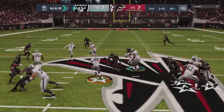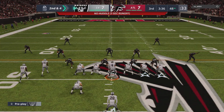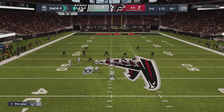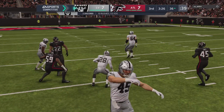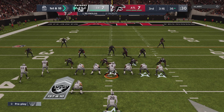On first down, they go with Jacobs again. And he's over midfield and into Falcon territory. It's a 6-yard pickup, and it gets him to 2nd and 4. A 6-yard pickup. Jacobs now. And he is tackled inside the 40, not quite to the 35. 12 yards there and a first down.